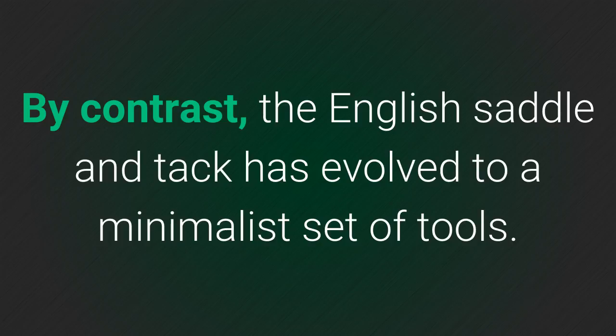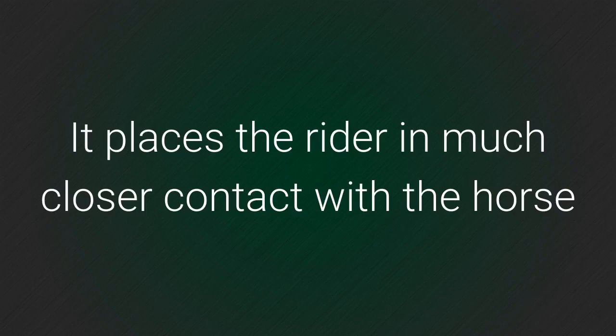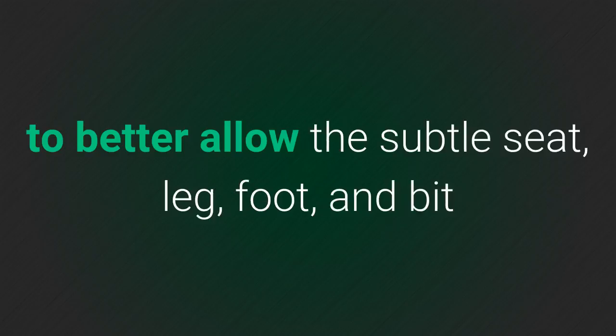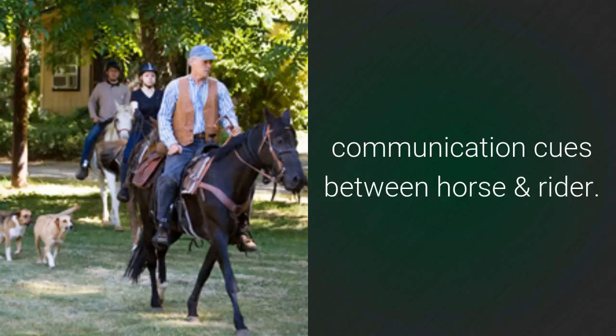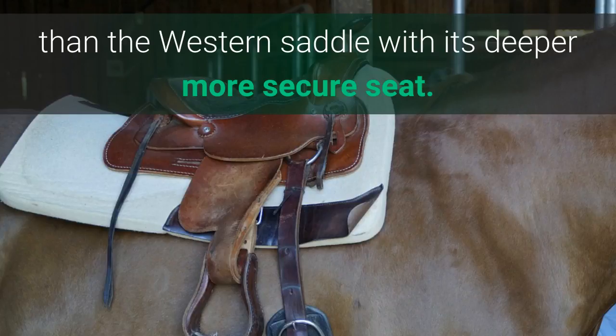By contrast, the English saddle and tack has evolved to a minimalist set of tools. The English saddle is as light and as small as possible. It places the rider in much closer contact with the horse to better allow the subtle seat, leg, foot, and bit communication cues between horse and rider. For a novice rider, the smaller English saddle might seem to be a more precarious ride than the Western saddle with its deeper, more secure seat.